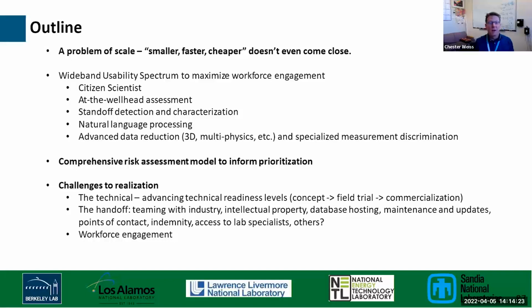And not to be underestimated are the challenges of actually doing the handoff to industry. I think the intent of the program is not to have the national laboratories be the middle person in doing the identification and characterization assessments, but rather we are building the technology and handing it off, and in fact commoditizing it in a way that we're no longer the critical link in doing the bulk of the data analysis. And so this means teaming with industry. How do we handle intellectual property issues?